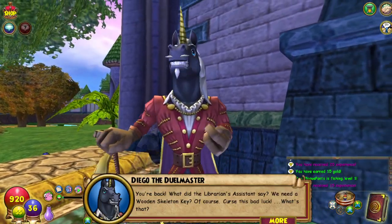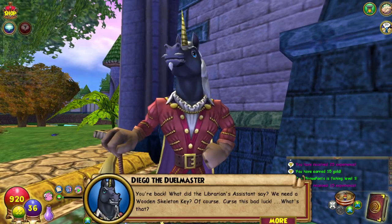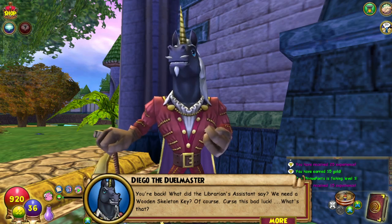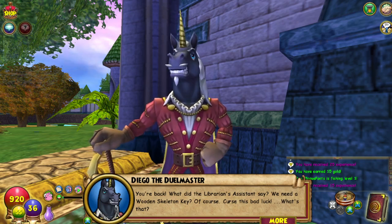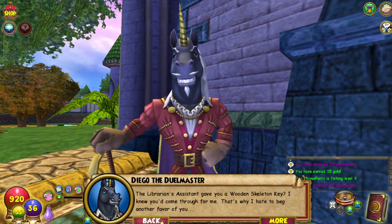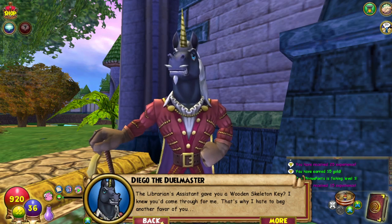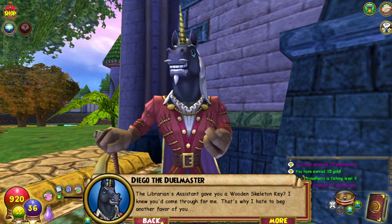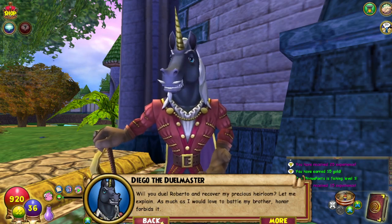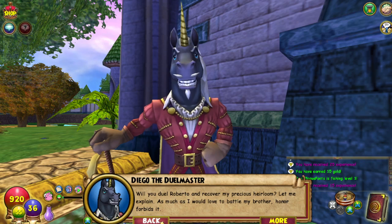What did the librarian's assistant say? We need a wooden skeleton key? Of course! Curse this bad luck. What's that? The librarian's assistant gave you a wooden skeleton key? I knew you'd come through for me. That's why I hate to beg another favor of you. Will you duel Roberto and recover my precious heirloom?